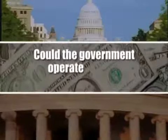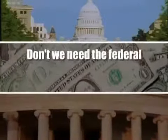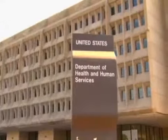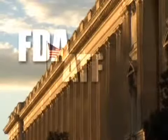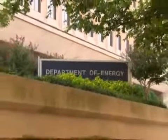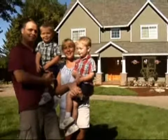Could the government operate without federal income taxes? Yes. Prior to 1913, there was no federal income tax. Don't we need the federal agencies that federal taxes support? No. Agencies supported by federal taxes, such as the FDA, ATF, and the IRS, are regulatory agencies. Not only are these federal agencies unconstitutional, they are illegal. The free market would regulate itself better, with greater efficiency. Americans would be richer and freer.